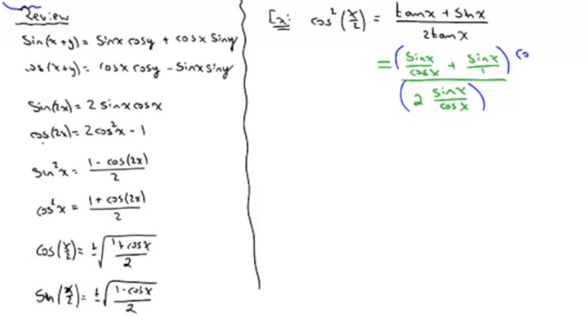Cosine of x over 1. Chelsea, the door's right here. I thought I warned you last week. Put it on the desk.